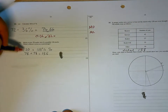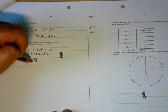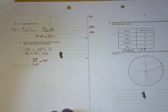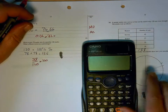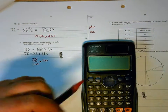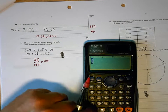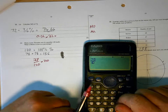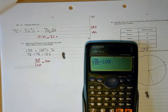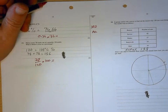Similarly for this, if you were to score 78 out of 120 on this paper, the way that I would write that on the front is like that. And then to turn it into a percentage, you would multiply it by 100. Now in your calculator, you can type it in so that it looks exactly as you've written it there. Using this button here, which is the fraction button, press that. On top you put your 78, move the cursor down to 120, move the cursor across, times 100, so it looks the same way as it's written, press equals, and the answer is 65%.